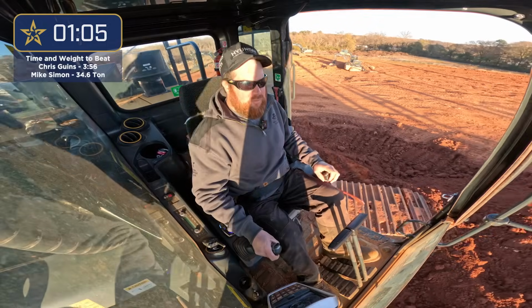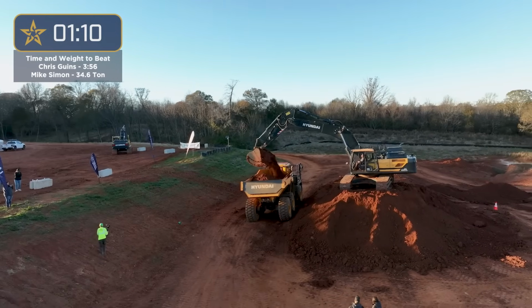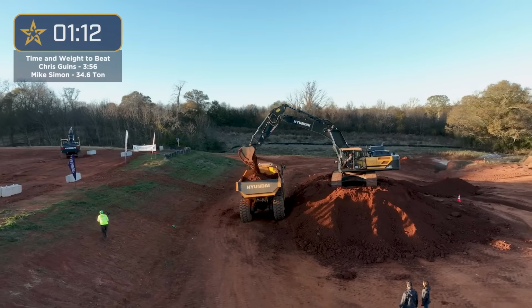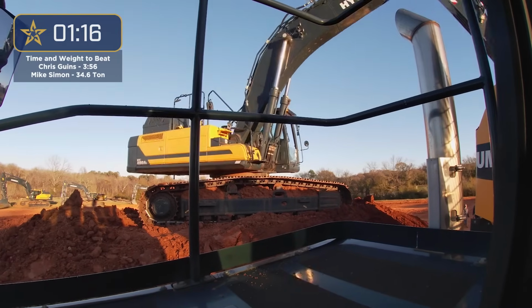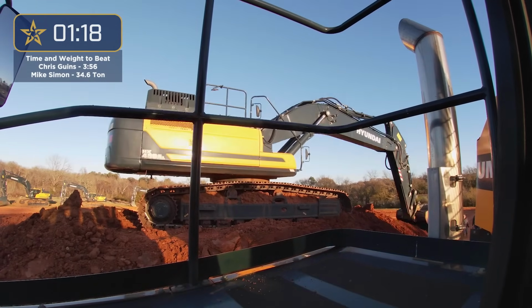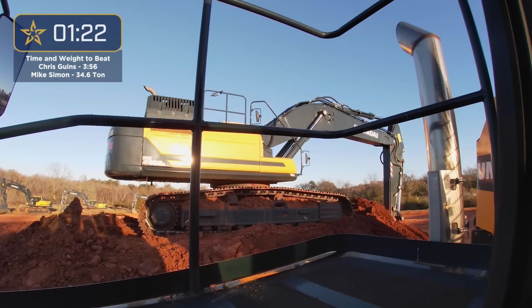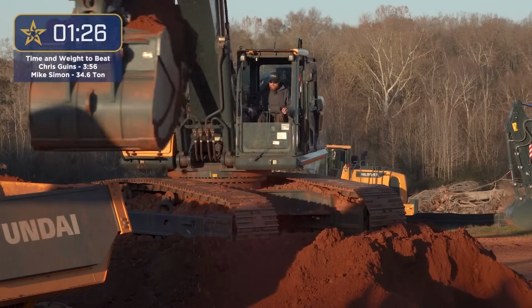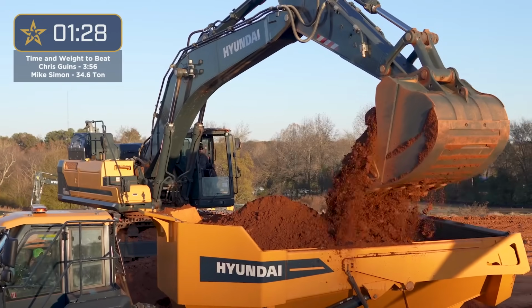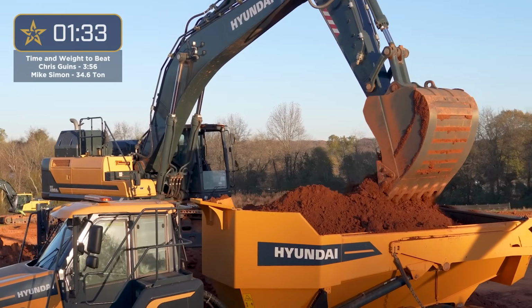Tough on competitors as they're looking directly into the sun when they come around for that last bit of their cycle. Real close to the side of the truck there, but he's still clearing it. Brandon here gonna finish off his 5th and final bucket. I believe he's gonna be happy with his weight when it comes down to it.